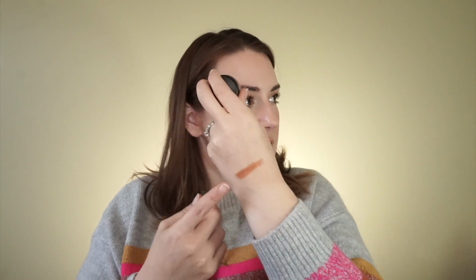And I can also layer it with powder shadows, but just smudged out all over the lid and under the eye, and kind of make a smoky orangey brown look with that. I think would be gorgeous. These are also really great for using as liners. They're very pigmented and creamy, and then they do stay once you put them on.